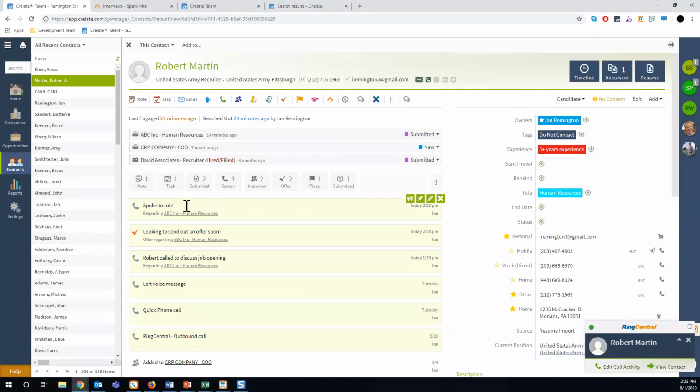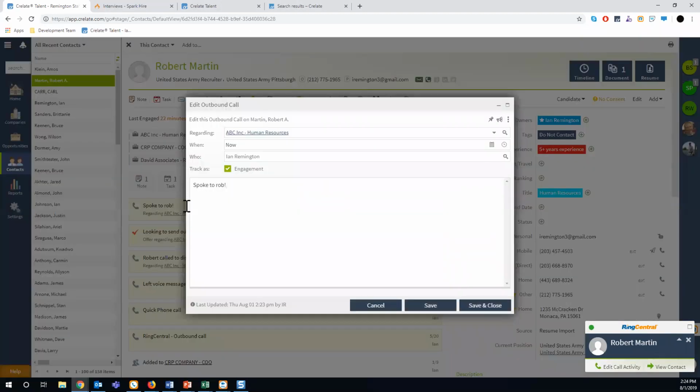You can come right in. I can always re-edit this note if I want to add additional details later on. I can simply select with a double click right back into the activity to add further notes and details down below. So definitely a handy tool.